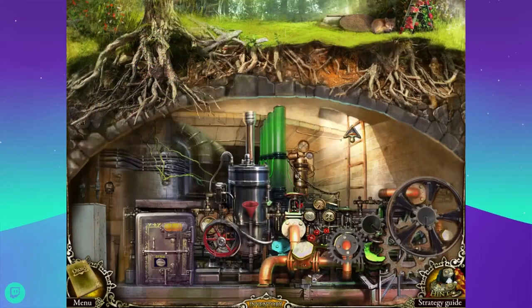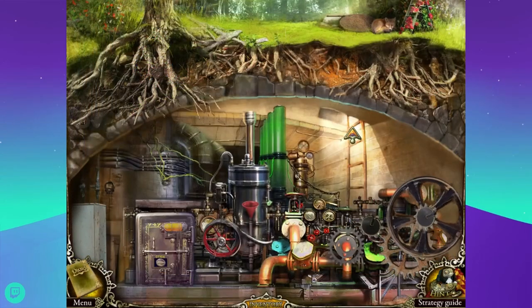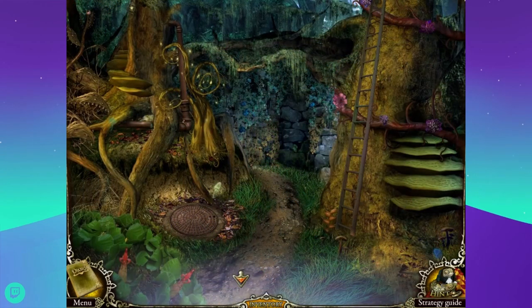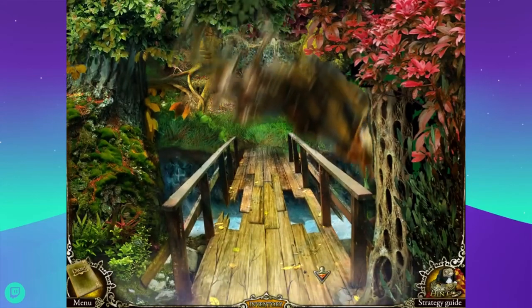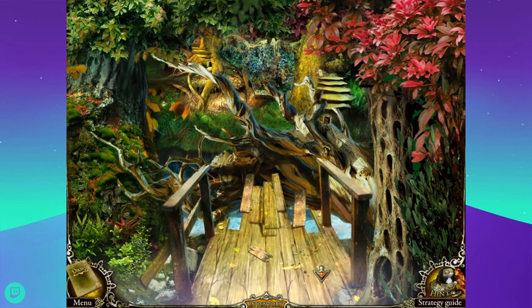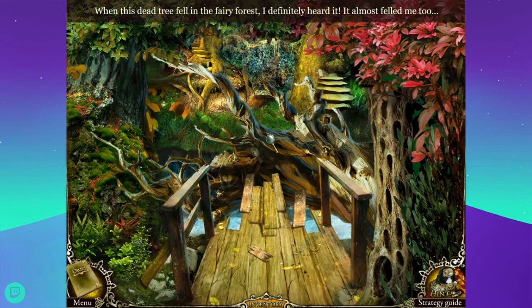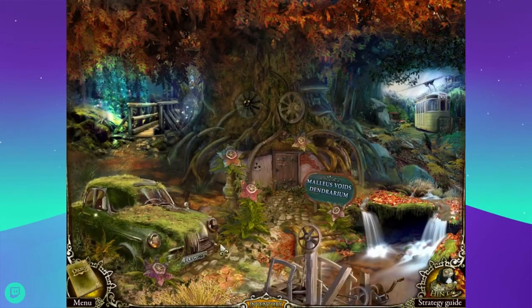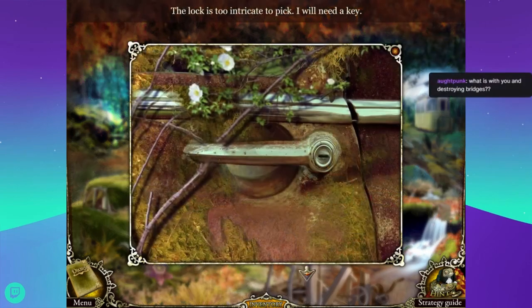Yes, yeah, it's not just something you can do randomly. It's extremely hard. Okay, so now the forest is turned back on, I guess? Well, that's unpleasant. When this dead tree fell in the fairy forest, I definitely heard it. It almost fell on me, too. Okay. I guess we can open the car now.